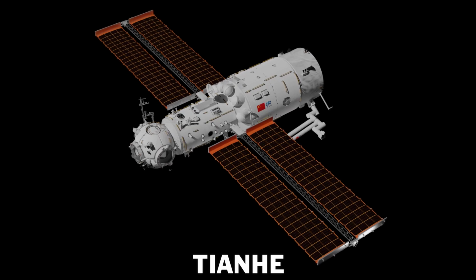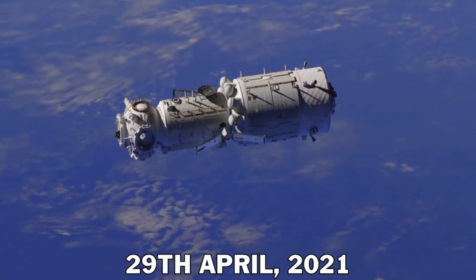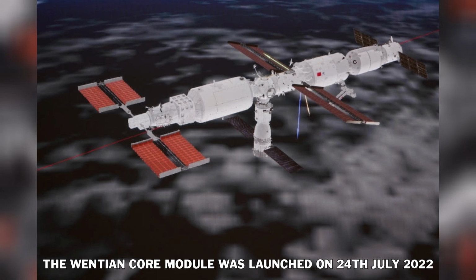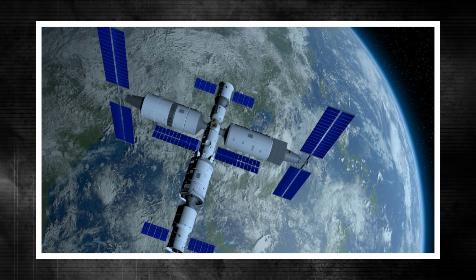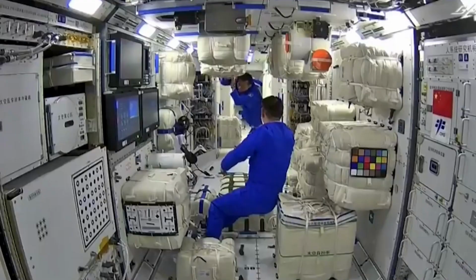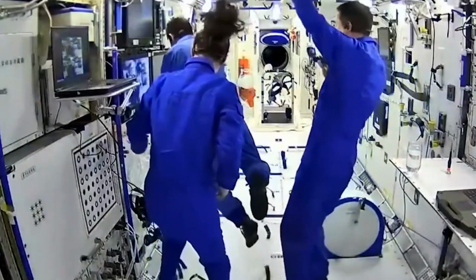Tianhe was the first module to be launched. It was launched on 29 April 2021 as a part of the China Manned Space Program. The Wentian core module was launched on 24 July 2022. Besides the Mengtian, these space modules now provide for a command module and crew quarters, research lab, as well as airlock.